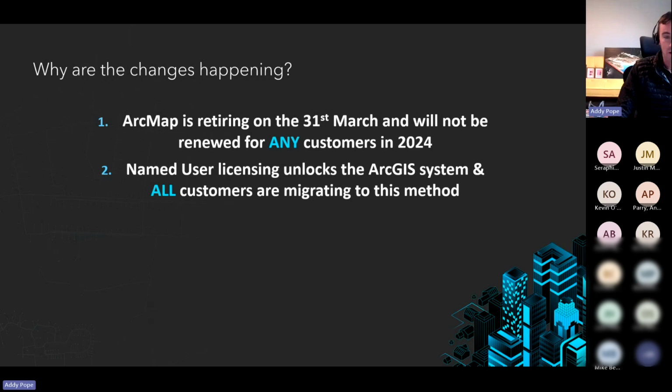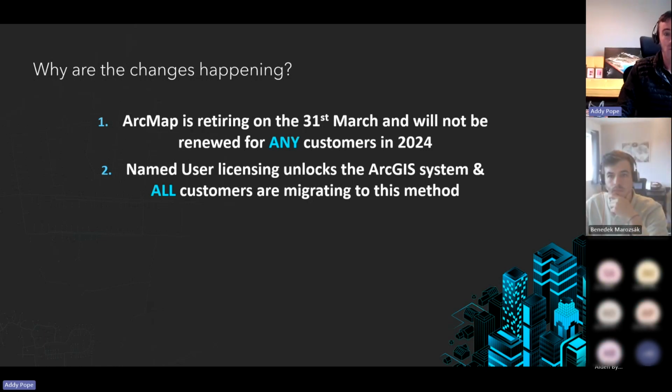Why are the changes happening? Well, ArcMap as a product, or ArcGIS Desktop as it's also known, is being retired on the 31st of March 2024. It goes into what's called extended support, but all customers are not being renewed of that product in 2024. So there are ways for some customers to get access to 2026. We are not included in that. Our licensees renew on an annual basis. So when they renew in 2024, they go dead. Even though we're on a 3-year deal, our licensees get renewed every year. So our date is the 1st of August 2024.